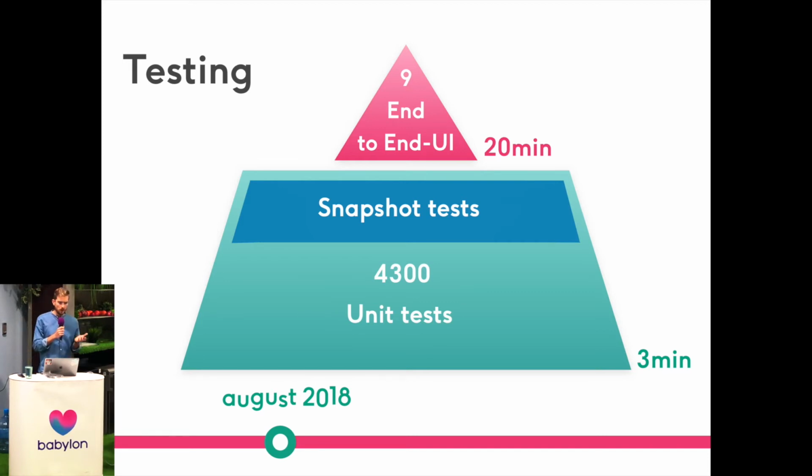Also, we got rid of the screen test, not because they were not working for us, because they were working for us, but the overhead on maintaining all that technology wasn't acceptable for our team, for our necessity back in that day. So instead, what we did was we added snapshot tests, and we also added, at the top of the pyramid, 9 end-to-end tests, or what we call red route tests.